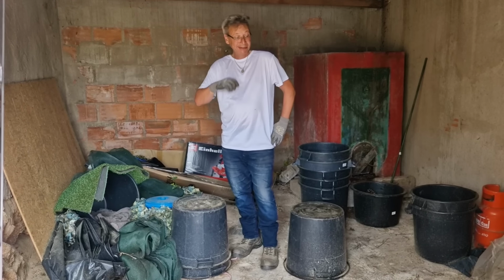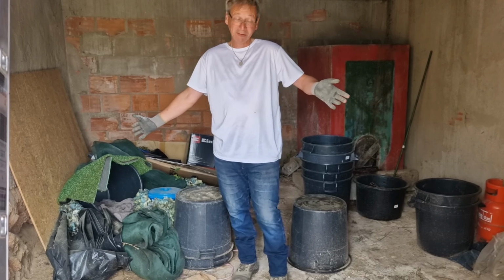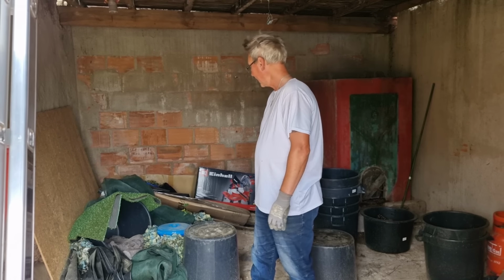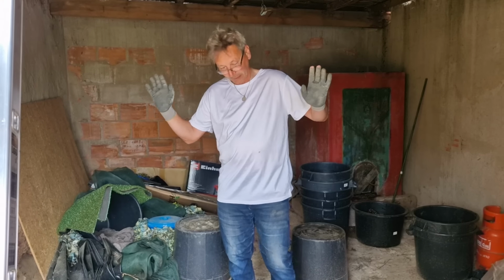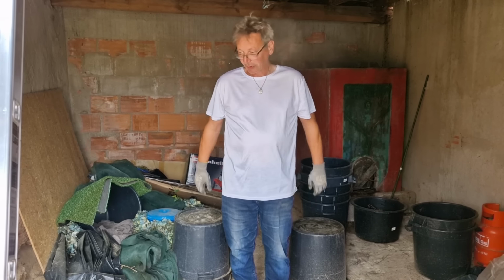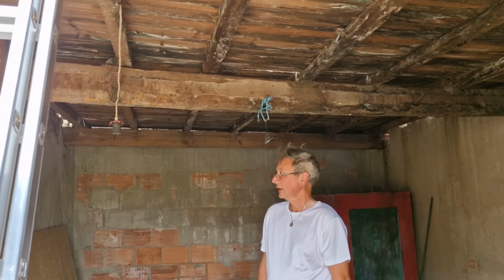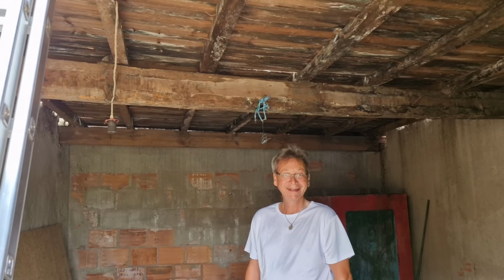So you're now in the interior of the room we need to clear out. As you can see, it's been a bit of a dumping ground, to be fair. We've got the buckets that we normally use for the olive harvests. We've got olive nets, we've got camouflage net, cardboard, anyway, all sorts of bits and pieces. This all needs to come out. It shouldn't take us too long, but then the good fun begins of taking out these beams. That should be fun.